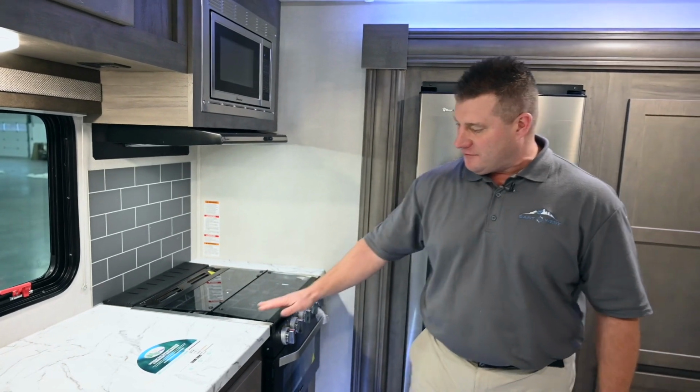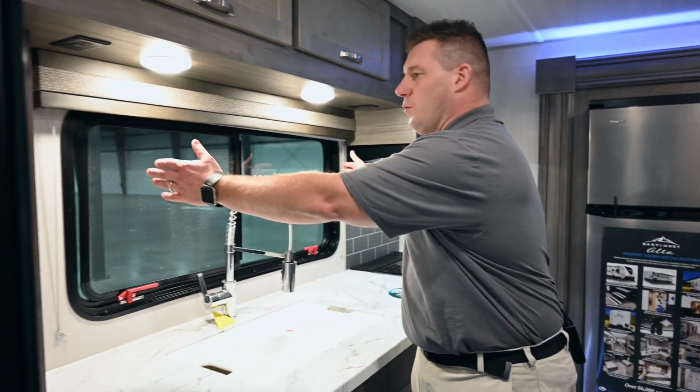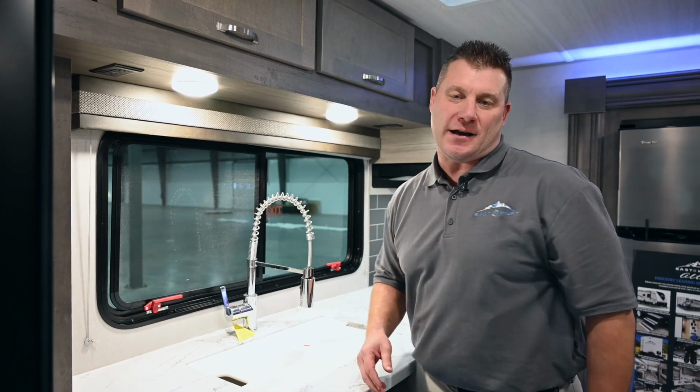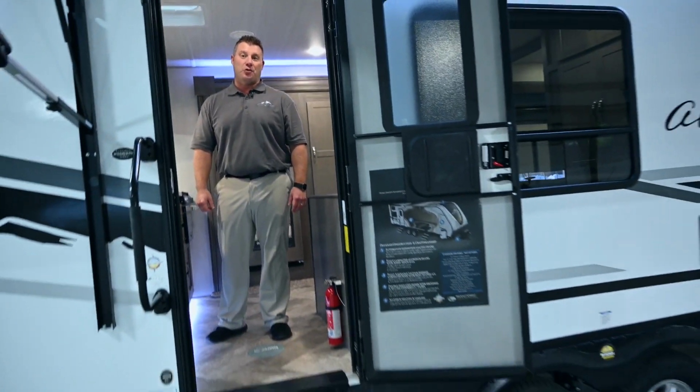So you have all of this space, all of the storage, nice sink with a window for a view out the back. That's the 2350 KRK new Alta floor plan.